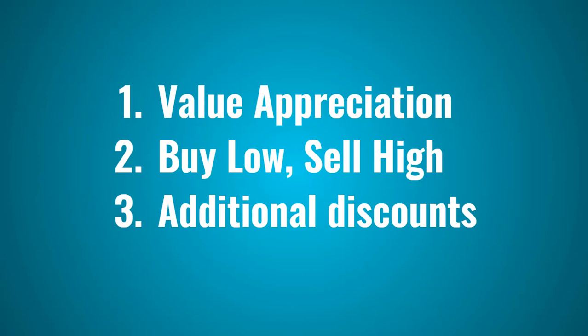The second thing is, purchasing Pag-IBIG acquired assets at a lower than the average market price will translate into bigger returns when you sell it. That's why it's buy low, sell high. On top of the lower price, these auction properties also come with additional discounts depending on how you plan to pay for your property purchase.